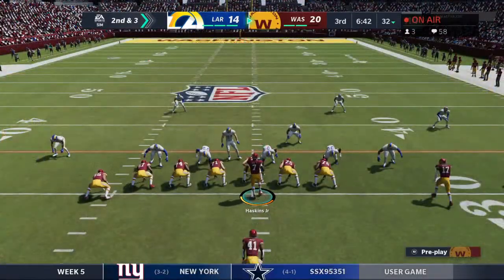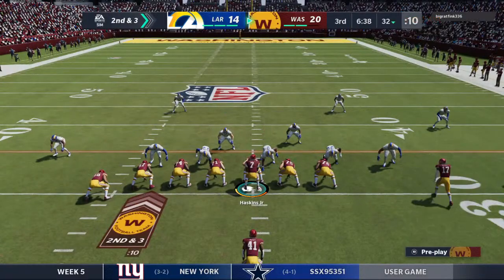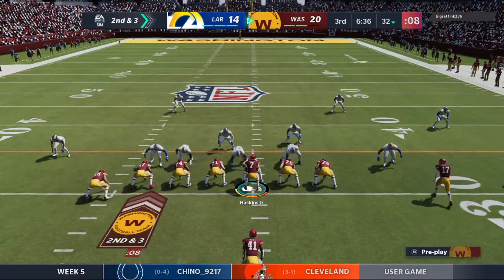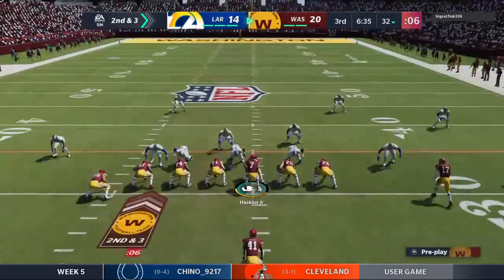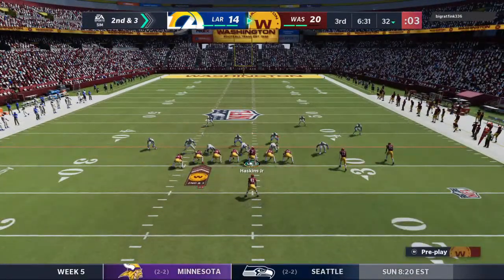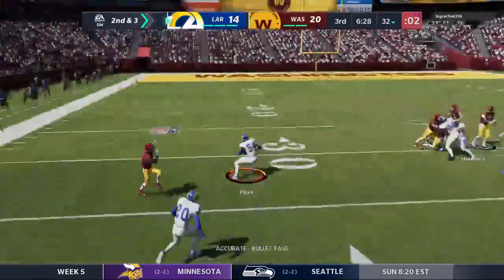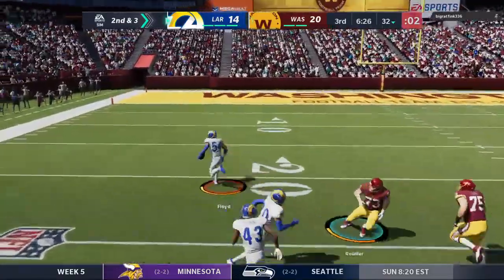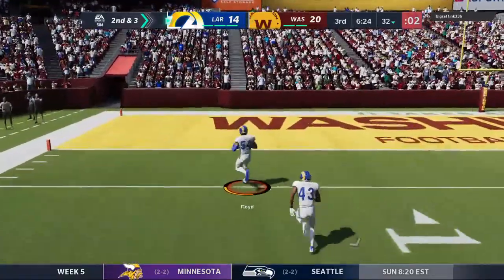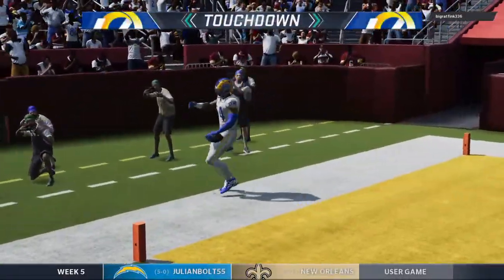They'll operate from the 32-yard line here, 2nd and 3. Now it's Haskins. Room here to run. And he's free going down the left side. It's a foot race. And he will score.